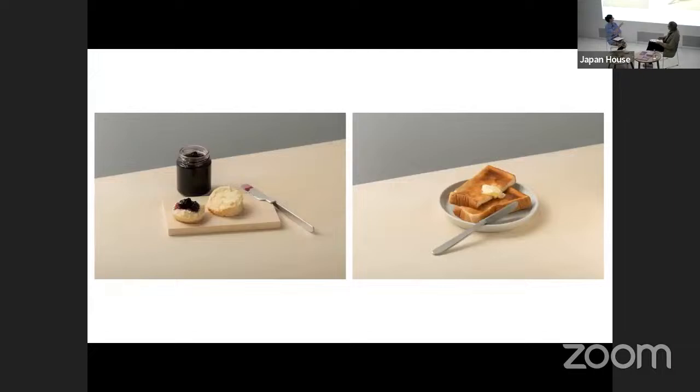And these are some images of it in action. You can see how it can be hooked onto the rim of a plate, or, for example, after spreading jam on a scone, you can just rest it on the edge to keep the jam from getting somewhere you don't want it to be.